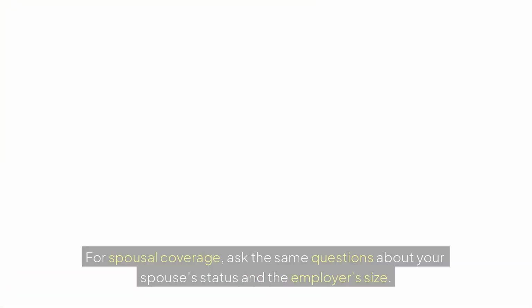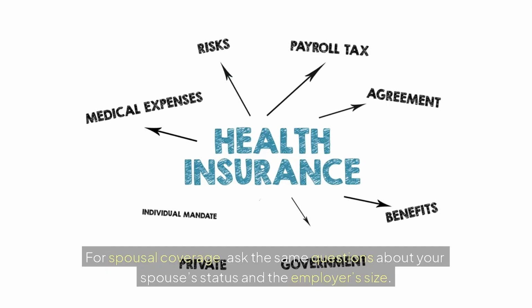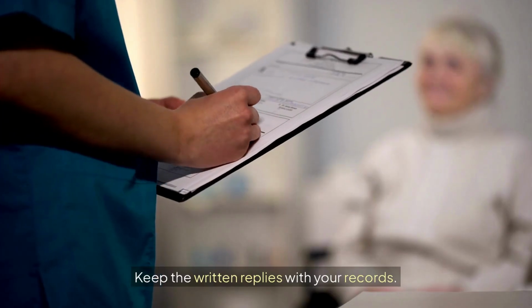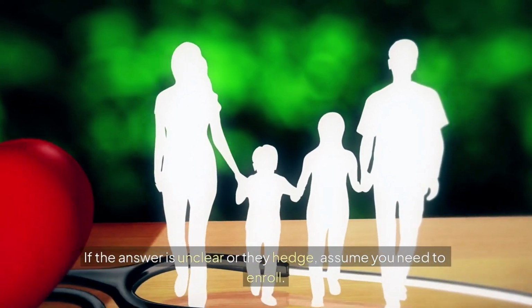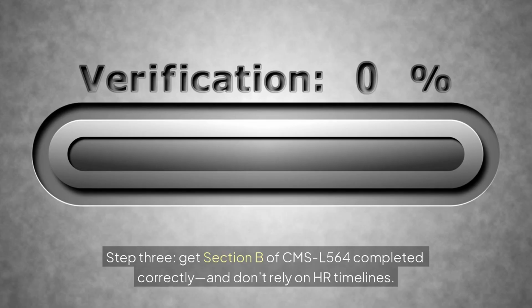For spousal coverage, ask the same questions about your spouse's status and the employer's size. Keep the written replies with your records. If the answer is unclear or they hedge, assume you need to enroll. Step 3.